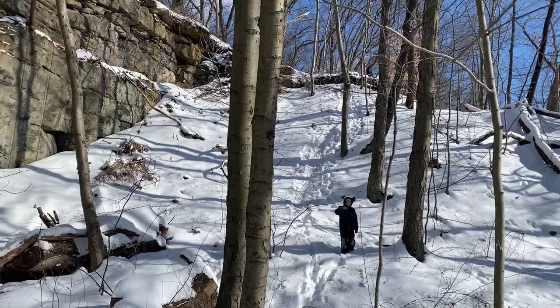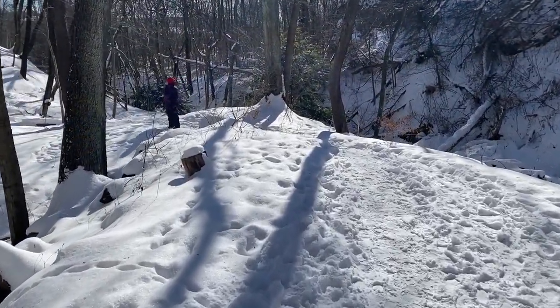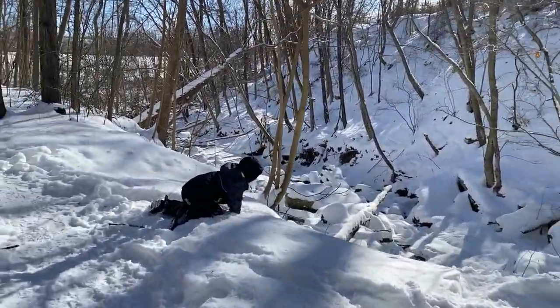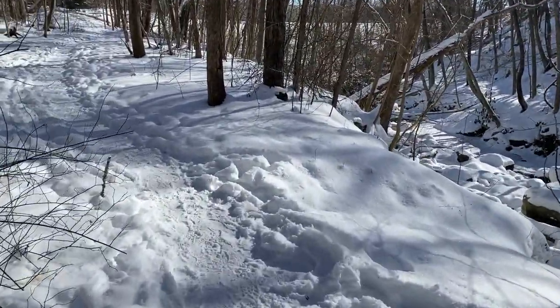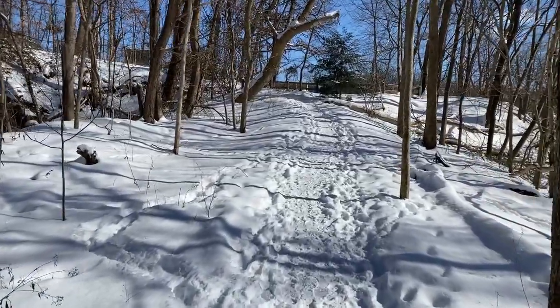Did you catch the tone? I knew Dad wasn't making it. Yeah, you didn't make it either. But the slide down was pretty fun for both of us. Don't fall. Okay, we're almost out.